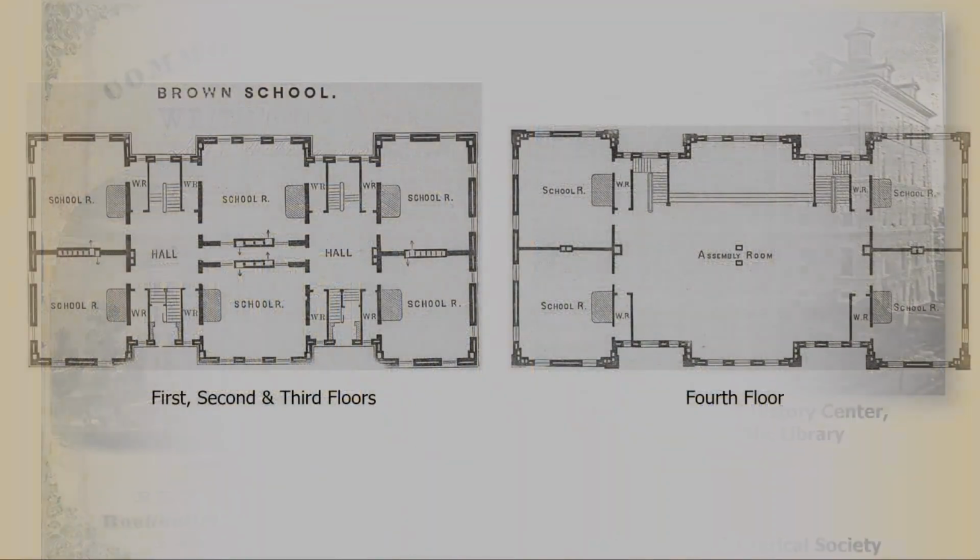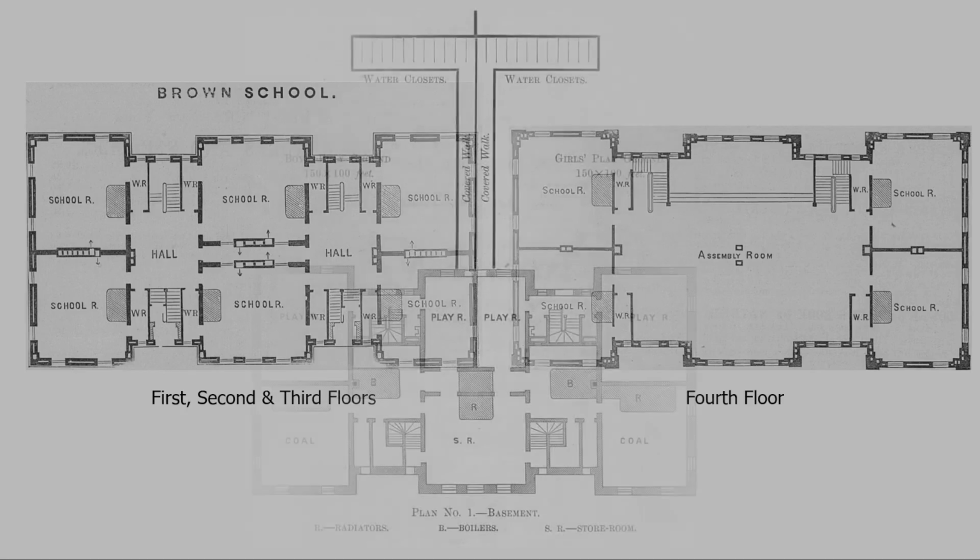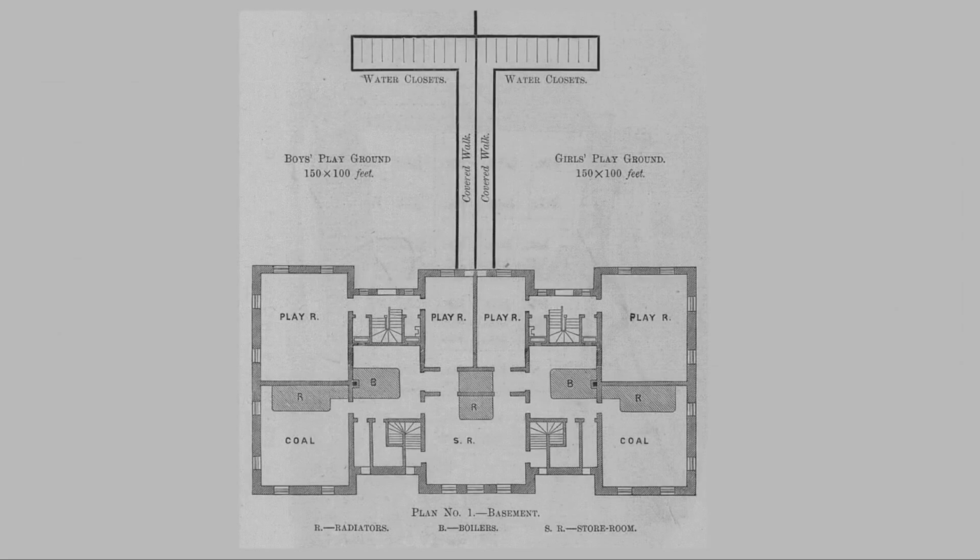There were 6 classrooms on each of the building's first 3 floors, while the 4th floor contained an assembly hall. Water closets were located behind the building, reached by a covered walk that divided the boys' and girls' playgrounds.